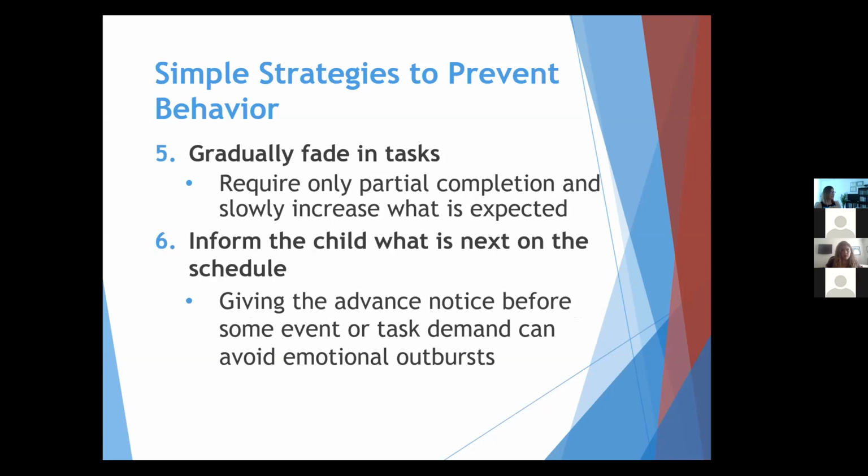Okay, so now let's go to the 5th antecedent strategy here, and that's to gradually fade in tasks. So, going back to the example of the homework, right? I love to use homework as an example because for a lot of the kiddos that I worked with out in the field, homework was such a point of contention. One of the things that I did as a behavior analyst is, if I see that the child comes home with an hour's worth of homework, but I can barely get this child to do 5 minutes right now, then as a practitioner, I'm looking at that and saying, it's unrealistic for me to think I'm going to get this child to do an hour right now.